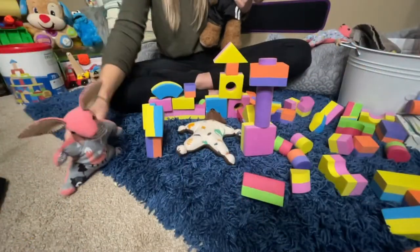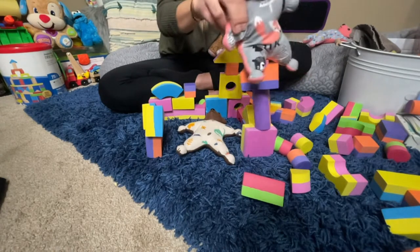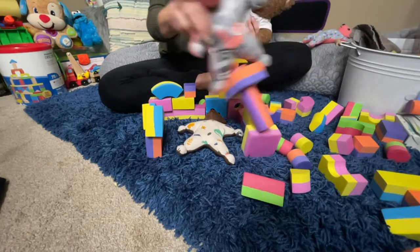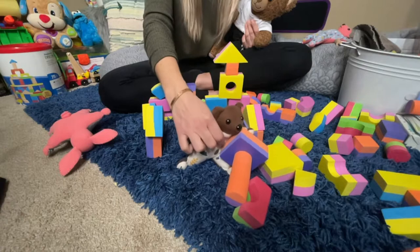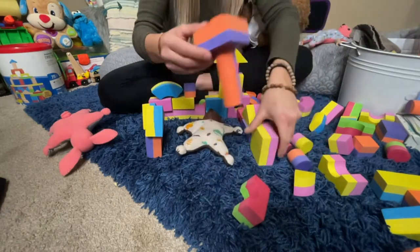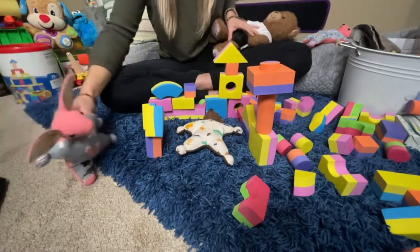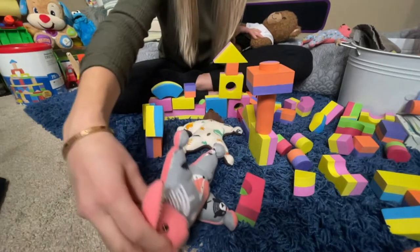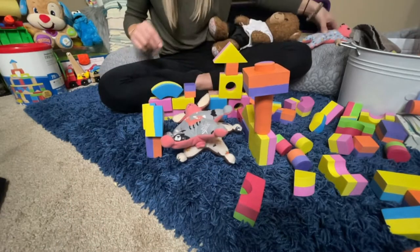Hop, hop, hop, hop, hop. On the tower, wobble, wobble, wobble, wobble, up. Uh-oh, what was that? Uh-oh, the blocks fell on the bear. Here we go, we'll fix that. All right, bunny, hop, hop, hop, hop. And in the house. Let's see if all of them will fit.